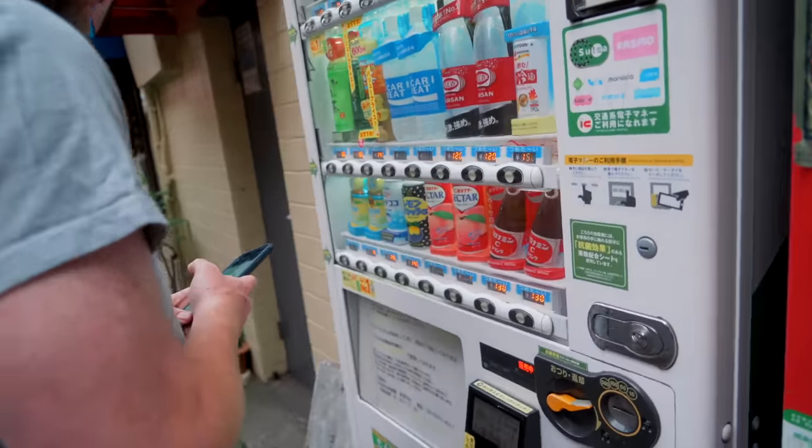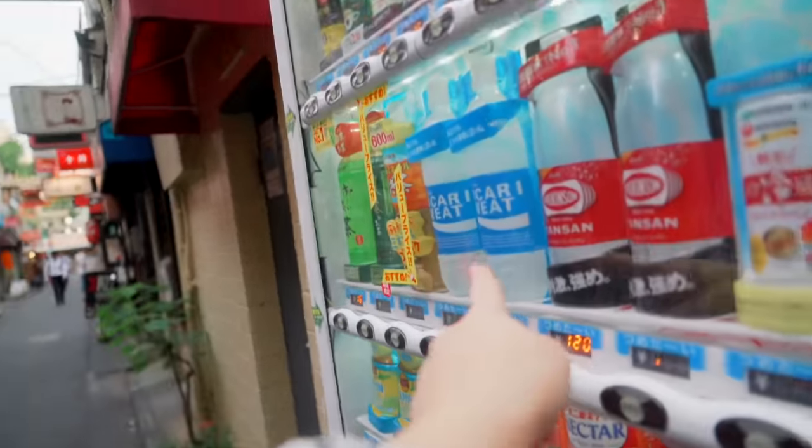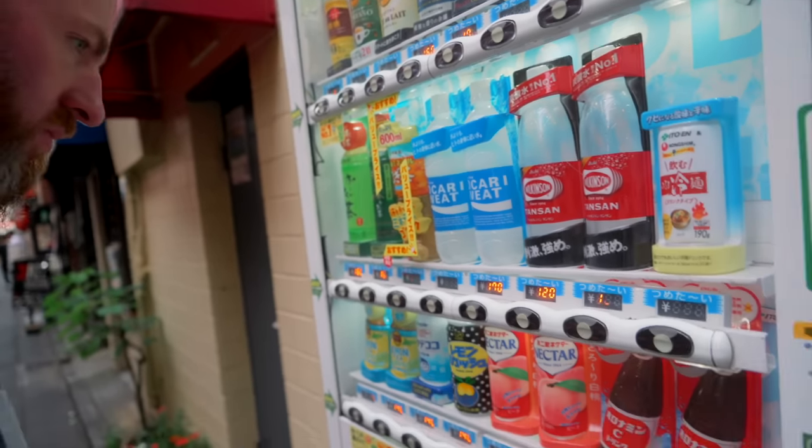Dean's getting another vending machine drink. I really liked, is that it, or is that just water? That one we had before, I really liked that.